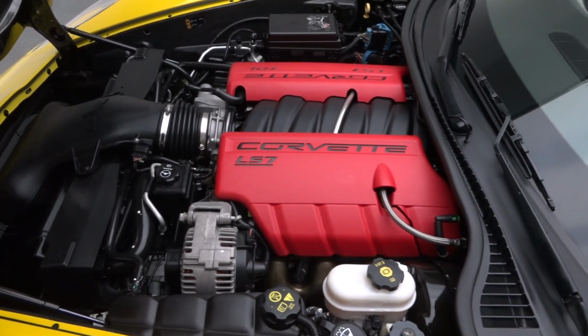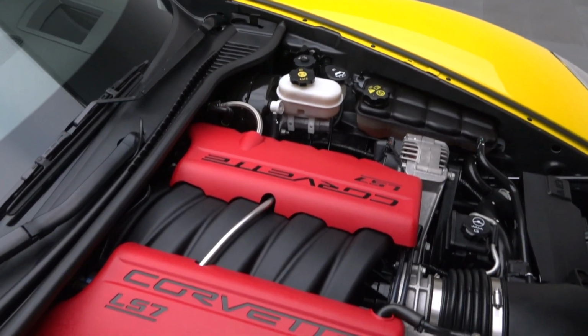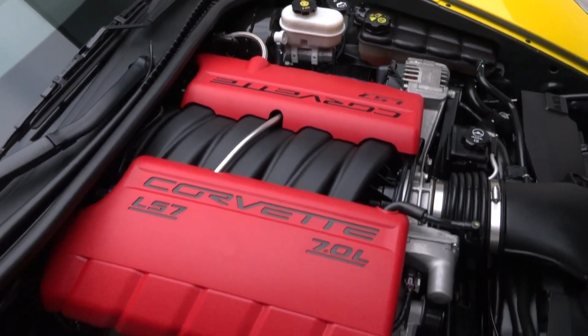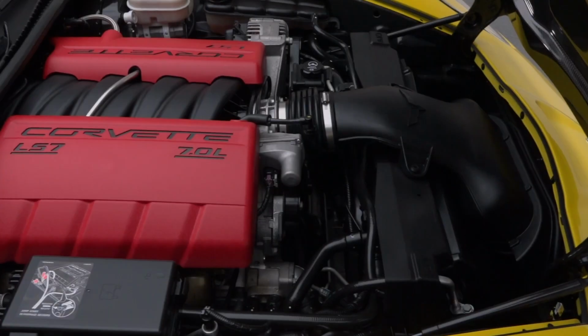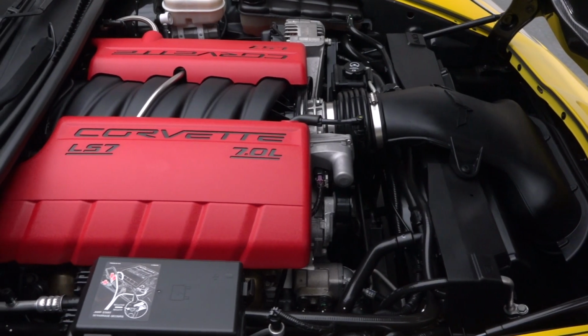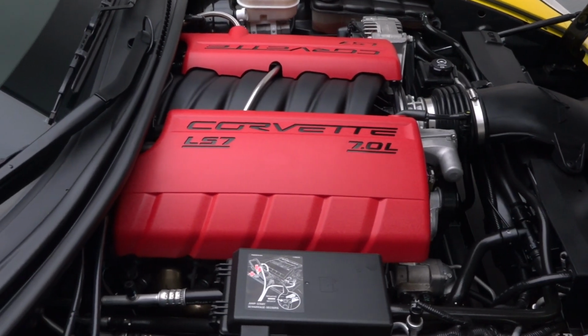Twisting 505 horsepower into a massive 470 pound-feet of torque, the lightweight LS7 is a 21st century testament to the Bowtie division's enduring small block V8. That power flows through a Tremec 6-speed manual back to a limited slip differential and sporty 3.42 gears.